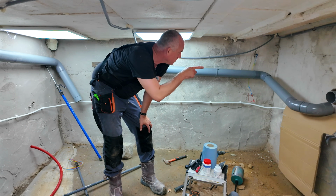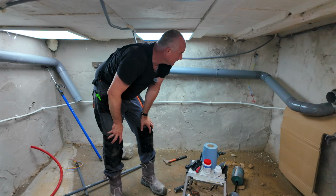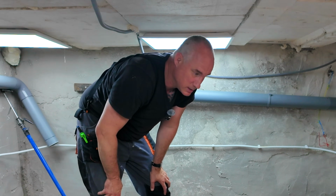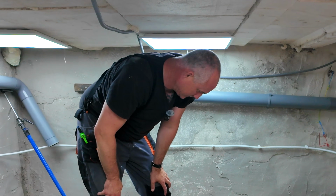start from the wall, bit by bit, sanding, and then using that stripper and then using the glue and making very good strong connections. I can't wait until this is done because the sewage odor makes me a little bit nauseous. Let's just get going, eh?